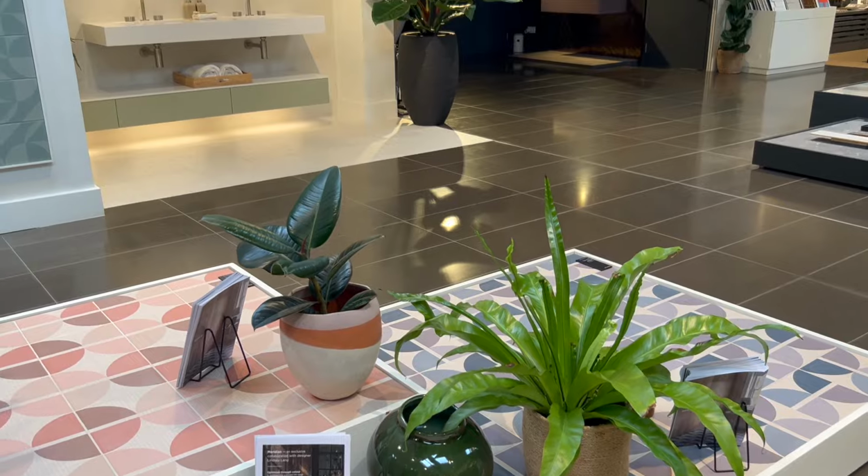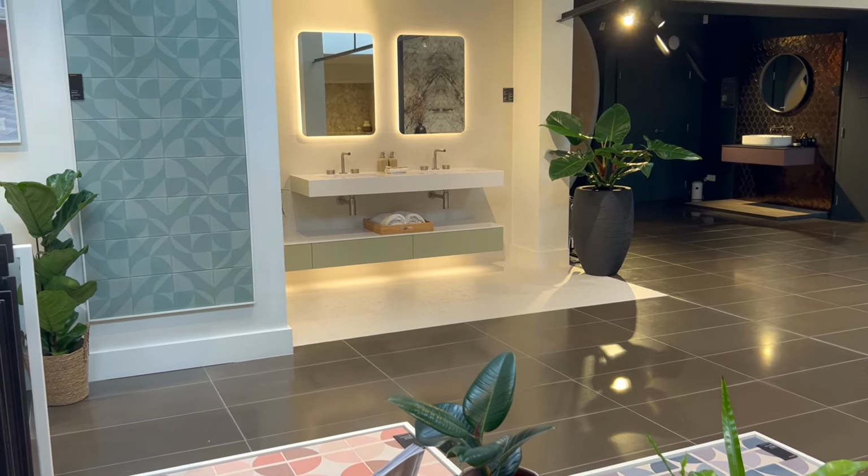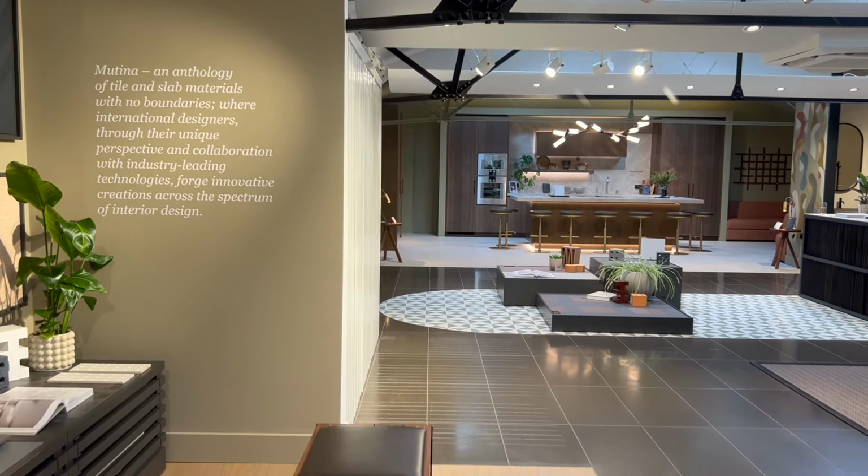But there isn't a single element of this showroom which hasn't been redesigned, right the way down to the furniture from Boss Design, for example. It's all been refurbished and reinstalled from scratch.